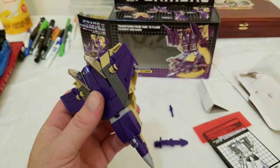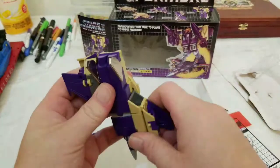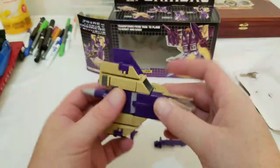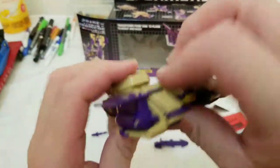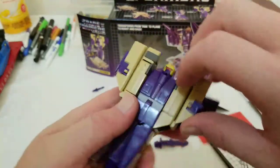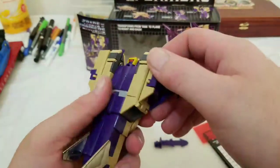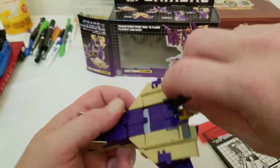Let's see if I can remember how to. So from jet mode, I believe you're gonna go like this, like this, like that, like that, and that head pops up like this. So like that. You flip that back like that, and if I'm not mistaken, here we go. The arm should pop out just like that. Let's see. Okay, why isn't the arm popping out?